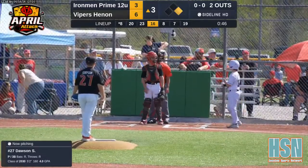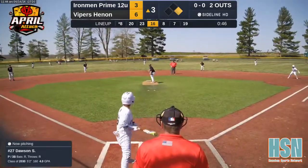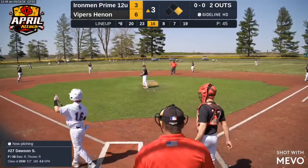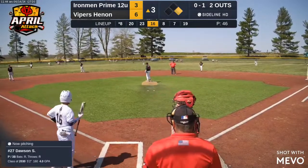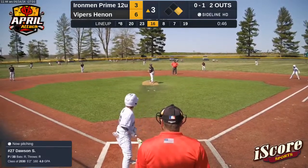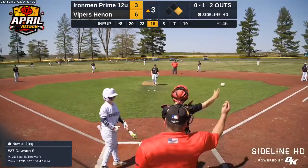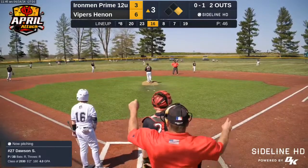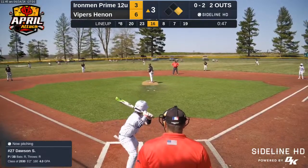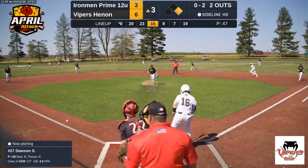Now batting, Hudson Sullivan. He's 1 for 1 today. This is part of the lineup where we started getting hits and the base running started. Swing, strike one. Swings at it, foul tip. Strike two, sounded like a tip. Foul ball.